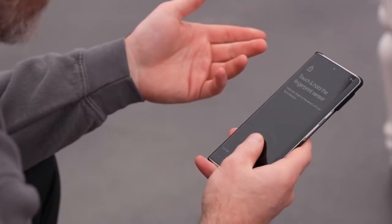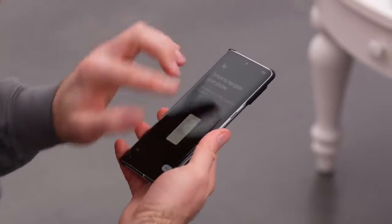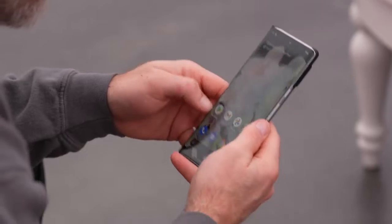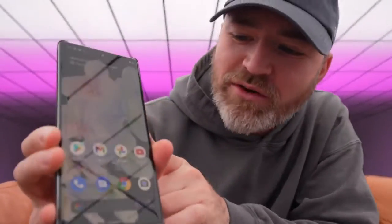It's in display, obviously. I can already tell the refresh rate is quick, even just through the setup. All done. Home. Here we go. Display. Yeah. That's all I'm going to say on the topic. I'm only supposed to show you the home screen at this point. This is what the home screen looks like.